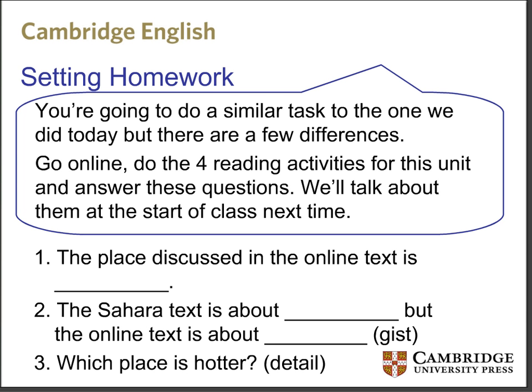And answer these questions on the little handout that you give them. And then we'll talk about them at the start of class next time. So we're asking them to do something, to come back, and we'll talk about it when we get back as well. So it's not that I'm sending them off to be free and do what they want online, because if they want to be free and do what they want online, they're going to go on Facebook and hang out with their friends. They're not going to do any reading activities.